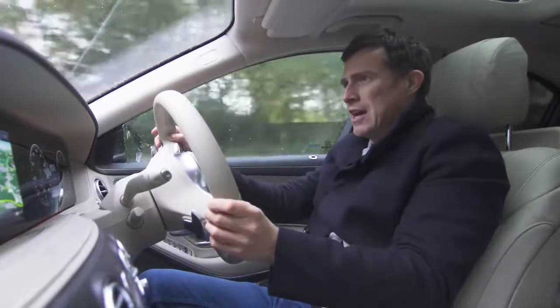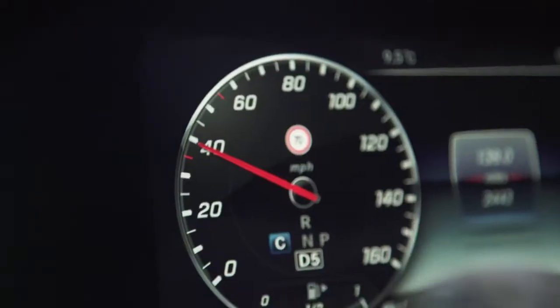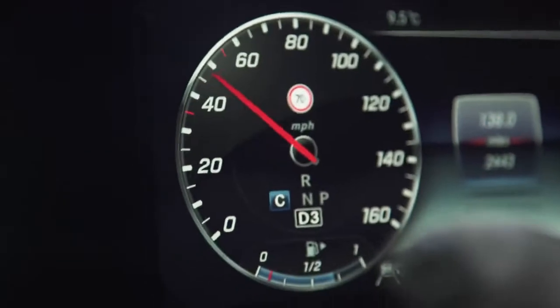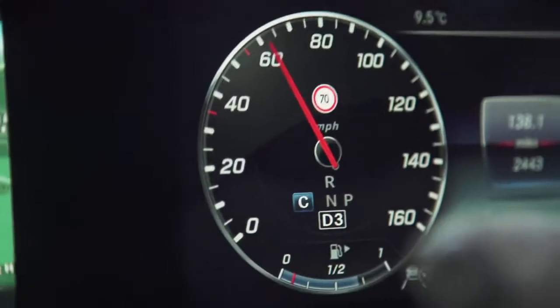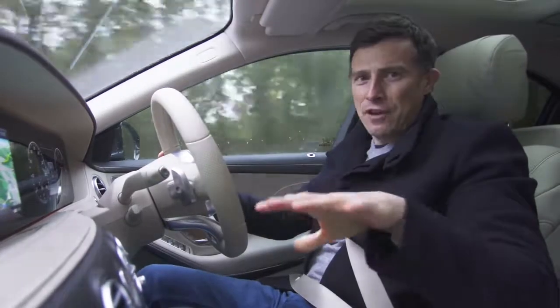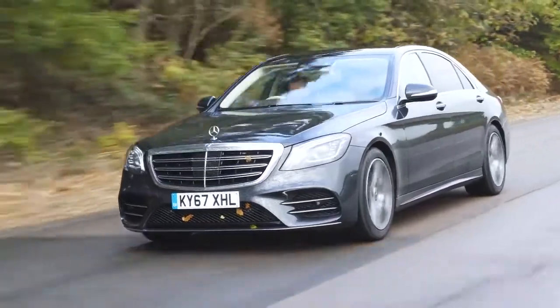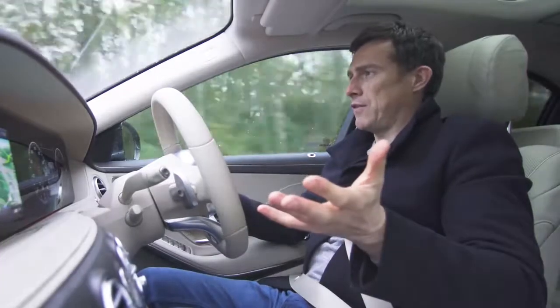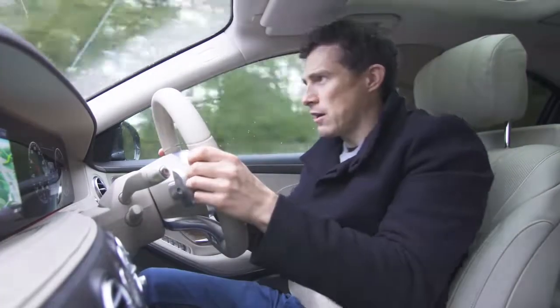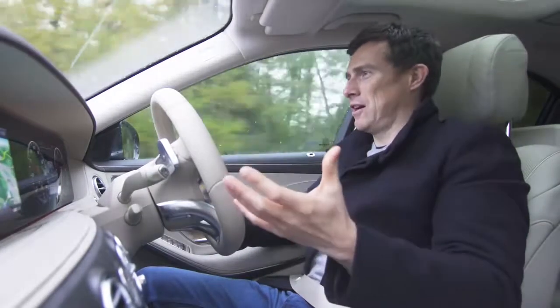It'll do 0 to 60 in just 6 seconds. And look at this, right? If I go to about 40 miles an hour, plant my right foot, look at that speed build. I am now doing 70. It's effortless, and it doesn't even sound like a diesel, and it's smooth, almost like a petrol. Yeah, Mercedes says it'll do over 50 odd miles per gallon, and I'm actually averaging 38.6. That's really, really good for a car of this size.